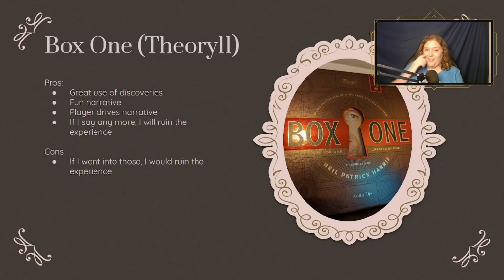You might have already heard of it. You can get it in Target in the US, and if you're in Canada, you can pay a buttload of shipping to get it to you. But regardless, it is a one-player game. It is designed for one player. You don't have to play it with one player, but that is who they recommend it to.